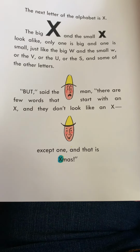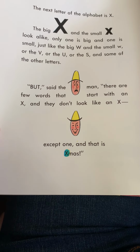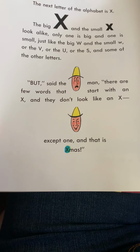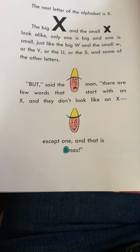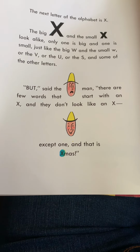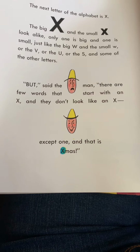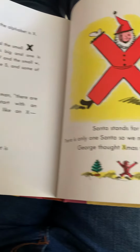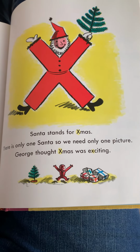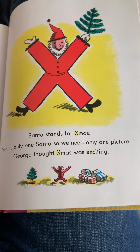The next letter of the alphabet is X. The big X and the small x look alike. Only one is big and one is small, just like the big W and the small w, or the V or the U or the S and some of the other letters. But, said the man, there are a few words that start with an X, and they don't look like an X, except one, and that is Xmas. Santa stands for Xmas. There is only one Santa, so we need only one picture. George thought Xmas was exciting.